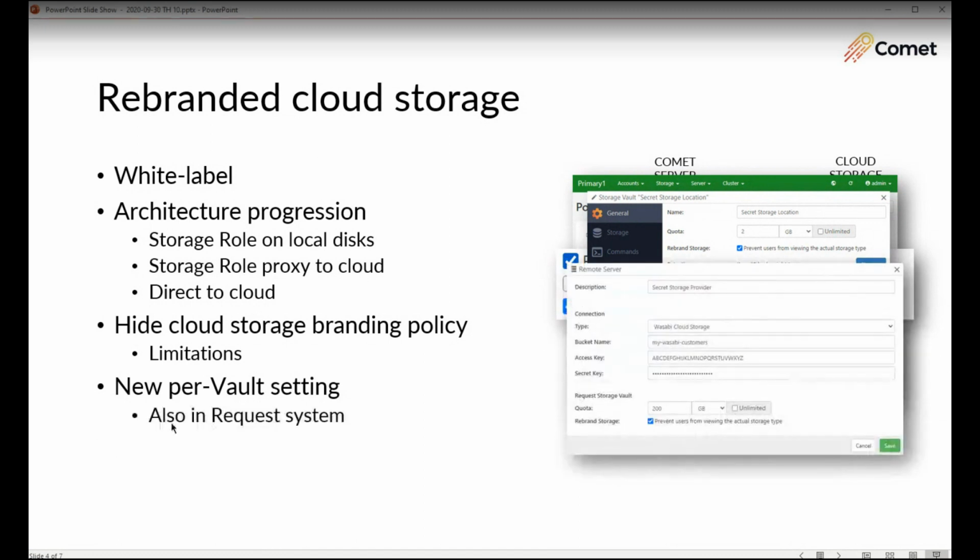And in particular, it's also available via the request system. So I mentioned earlier in the year, we added the ability to request new storage vaults using a private subdirectory within your Wasabi and Backblaze B2 cloud storage accounts. If you're using this request system to provision direct to cloud, then the rebranding feature is now part of that. So the generated storage vault can automatically be rebranded. Just this extra checkbox at the bottom.